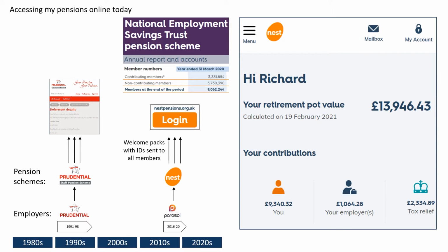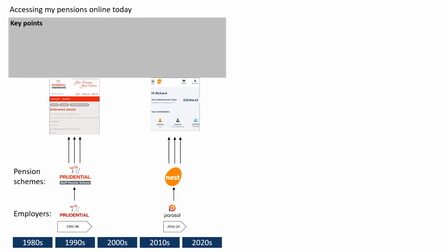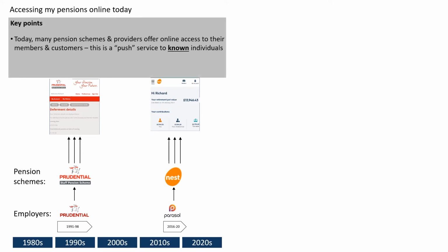Now, of course, that's a pot amount and not a pension income amount like my Prudential pension was, but let's not get into all that. That's what the previous video was all about. So, taking stock on the current position today. Today, many pension schemes and providers do offer online access to their members and customers.